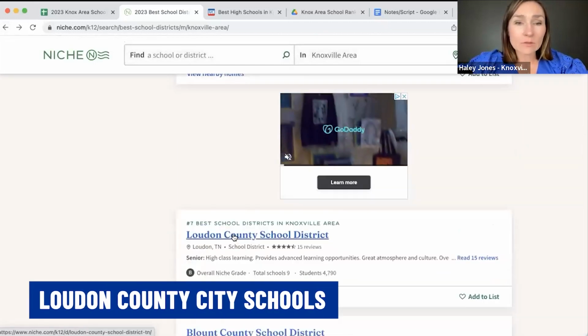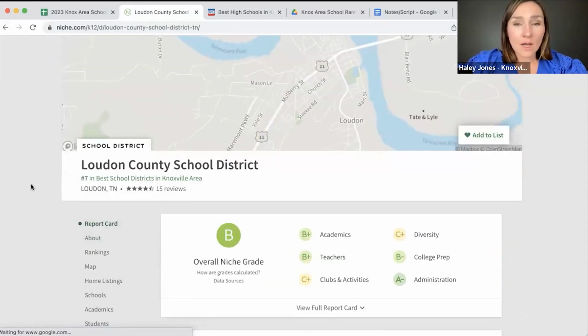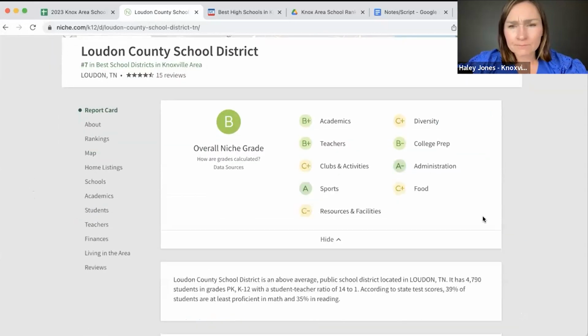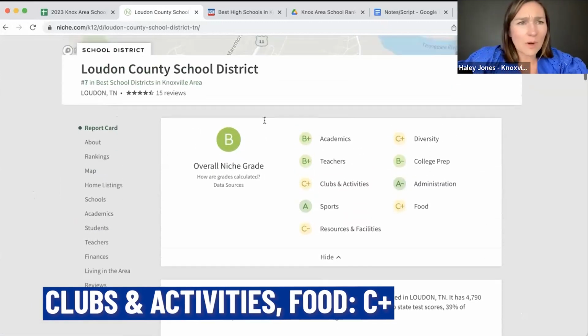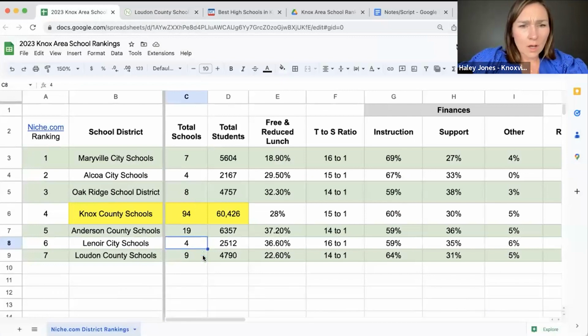Okay, Loudoun County School District, number 7. When it came to ranking, we see some C's, A's, and B's. Overall, clubs and activities, probably a similar issue, although it's got almost double the students as Lenore City.